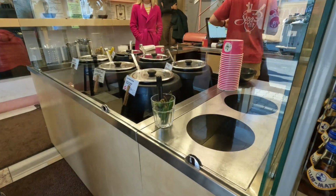So we've just got to the first place. It's called Supa Star, and it's a pretty famous soup restaurant in the city. They've got over 600 different recipes of soups. Each day they make 6 different varieties, and I think we're waiting on the first one as we speak. So yeah, looking forward to trying it.